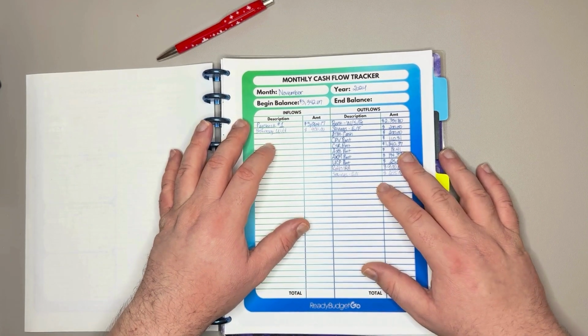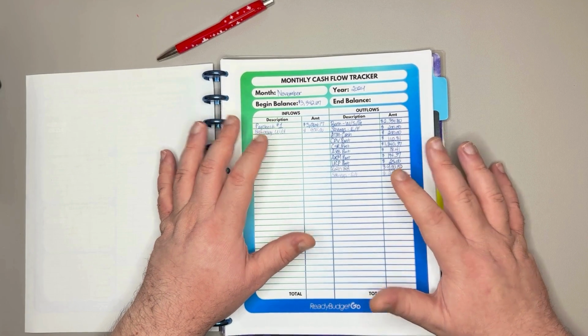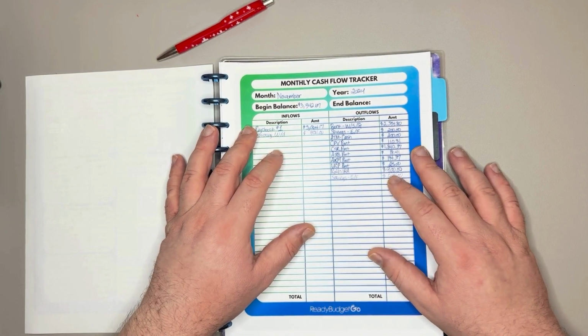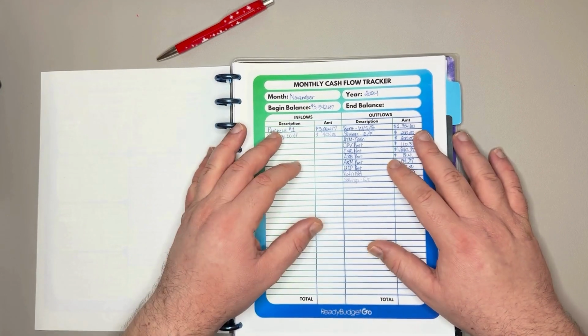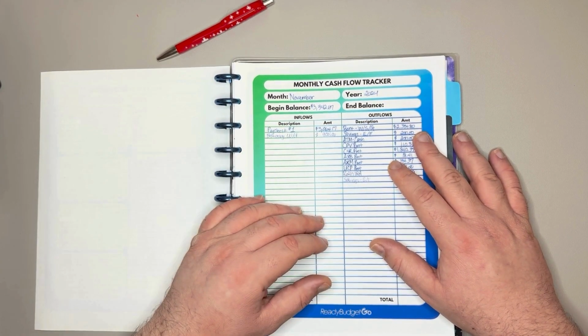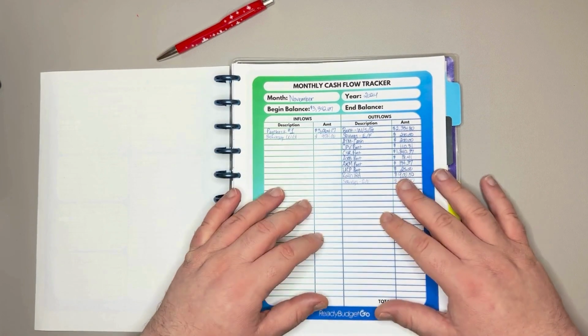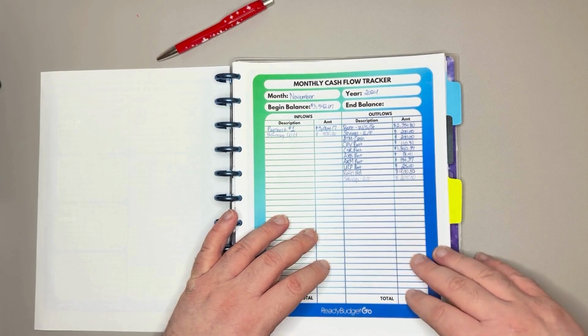Here you can see this is current through about the middle of the month, and there's been maybe 10 or 12 transactions. So there isn't a lot going on there, but I just want to make sure that I'm keeping an eye on my bank account so that if anything strange does happen, I catch it before it gets too late.